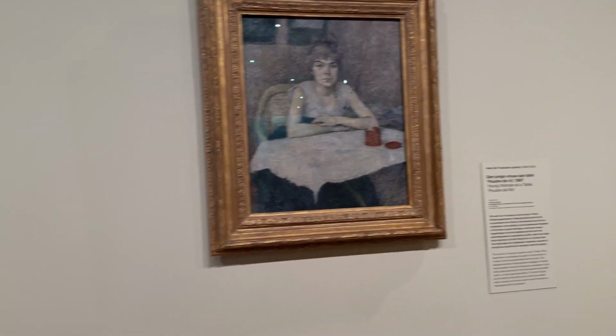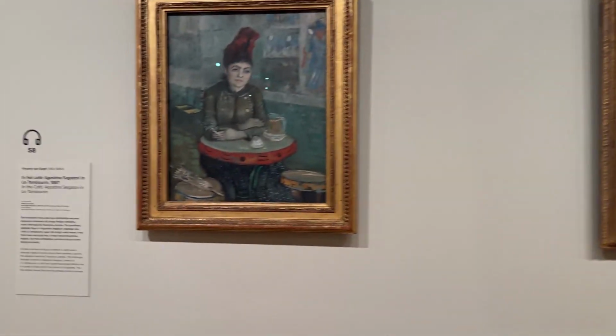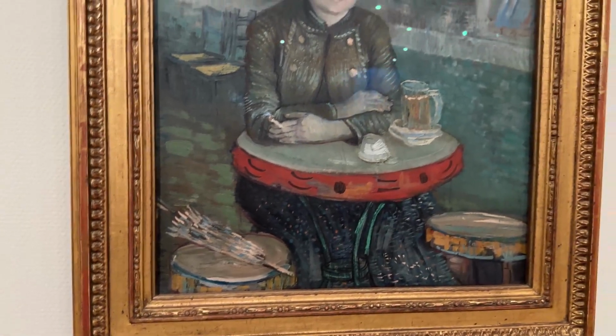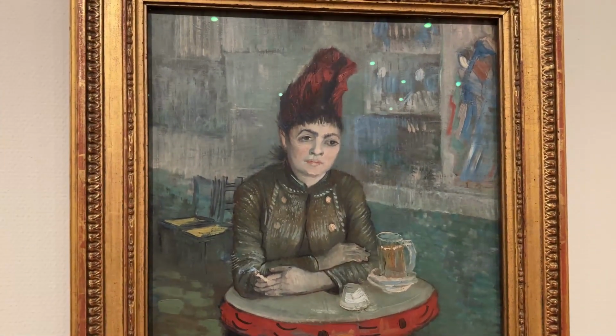Van Gogh used to go to cafes and observe people and see through them and paint them. And these two are good examples of this.